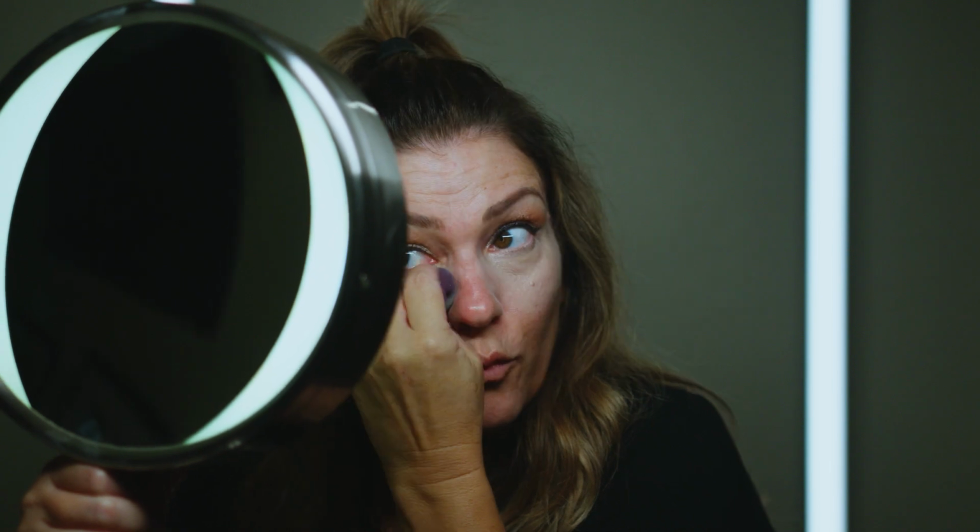So now I don't spray again because I give it like 2 or 3 sprays on there. So the beauty blender, I don't wet the beauty blender. I'm just spraying it with the setting spray. Look at that. I love it. Do up a little bit of my nose, a little bit of the chin.